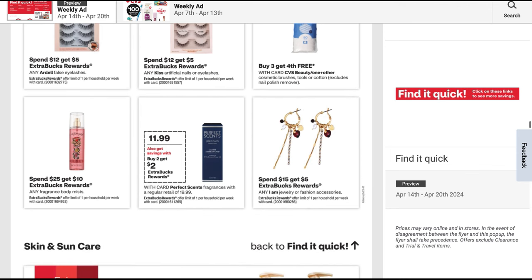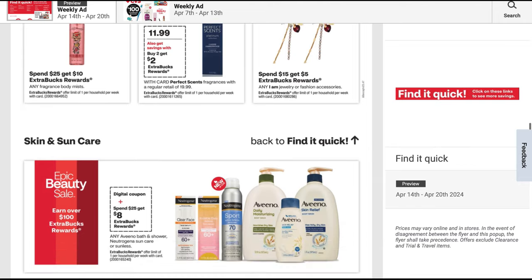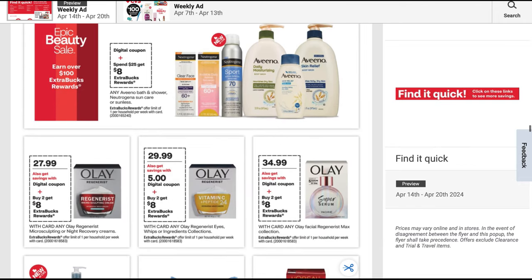The Perfect Scents fragrance, $19.99. Buy 2, get a $2 Extra Buck. But I guess some are $11.99 on sale. I don't know, that's a little bit confusing to me. Maybe it's just me who's confused. But I'm not going to do that deal anyway.